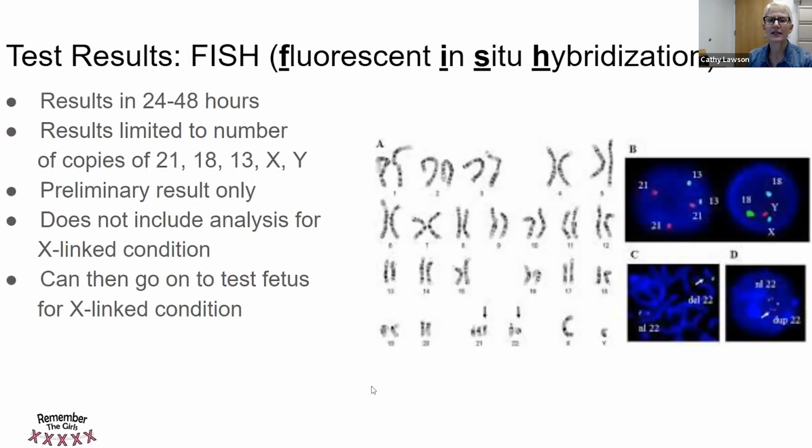A separate test that can tell us the predicted genetic sex of the fetus on the amniotic fluid is a test called fluorescent in situ hybridization, or FISH. This is a test done on the amniotic fluid that basically applies fluorescent dye that attaches to certain chromosomes. On the right-hand side, you can hopefully see these pictures with colored dots. In B here, you can see 3 red dots for chromosome 21, 2 blue dots for chromosome 13, 2 green dots for chromosome 18, and then 1 X and 1 Y.